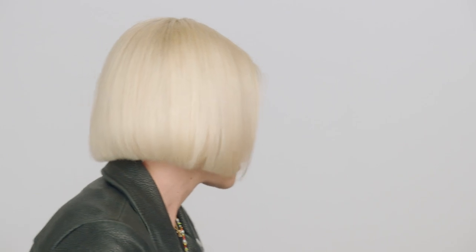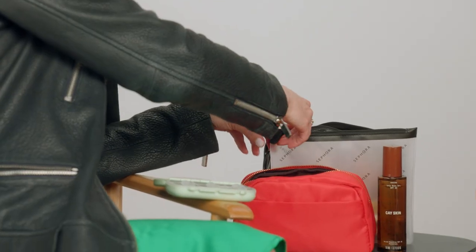Otherwise you have a million little palettes and lipsticks rolling around in your touch-up kit. It's just so much easier to have this with you. So I just really love this. And let's just show the people how it works. Mixing, I really love it.